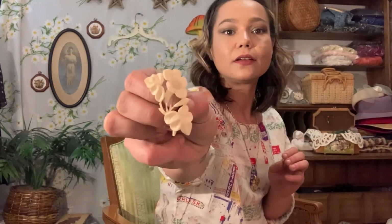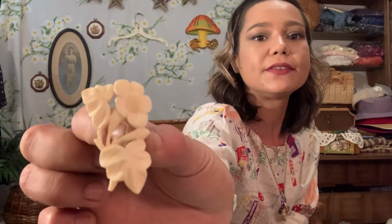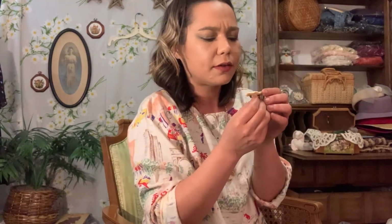And then this is ivory. The way that you know that it's ivory is that if you look really, really closely, you'll see kind of a diamond texture almost. When I say diamond, it's like a crisscross thing going on. Most bone does not have the crisscross, but ivory does. So you just have to take a good look at it.